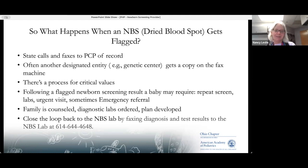So this is the process. What happens when a newborn screen or a dried blood spot gets flagged? This is different from the point of care ones where you know before the baby goes home that you have something that needs follow-up. The state will call and fax a report to the PCP of record. That's whoever is identified in the birth hospital. The state's not allowed to call families directly. So if you get one of these and you never heard of the baby, they may ask you to call the family and ask them what doctor they're actually seeing.